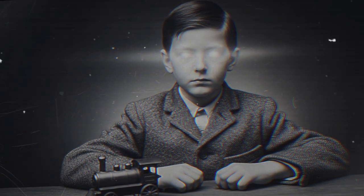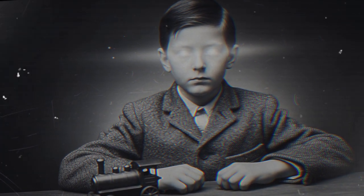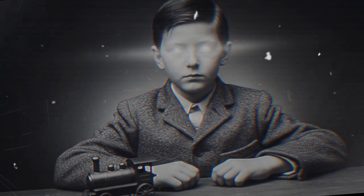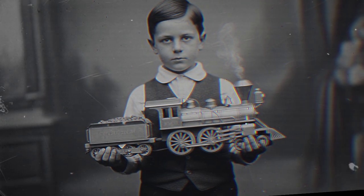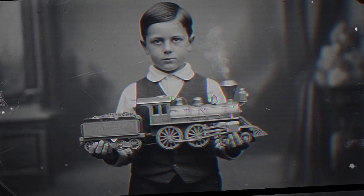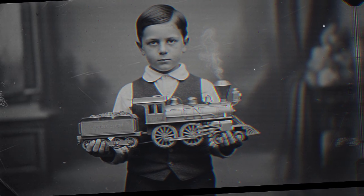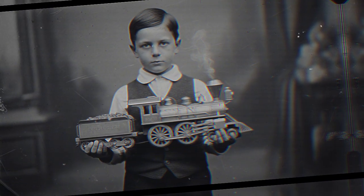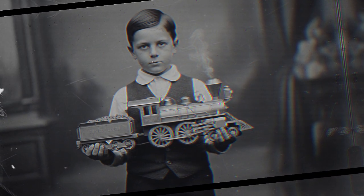As dimensional interface technology matured, Edward Holloway remained its most experienced practitioner and advocate, guiding humanity's development of multidimensional capabilities while ensuring that safety and ethical considerations remained paramount in all dimensional research. His story provided both inspiration and caution for those who sought to push the boundaries of human capability and understanding.